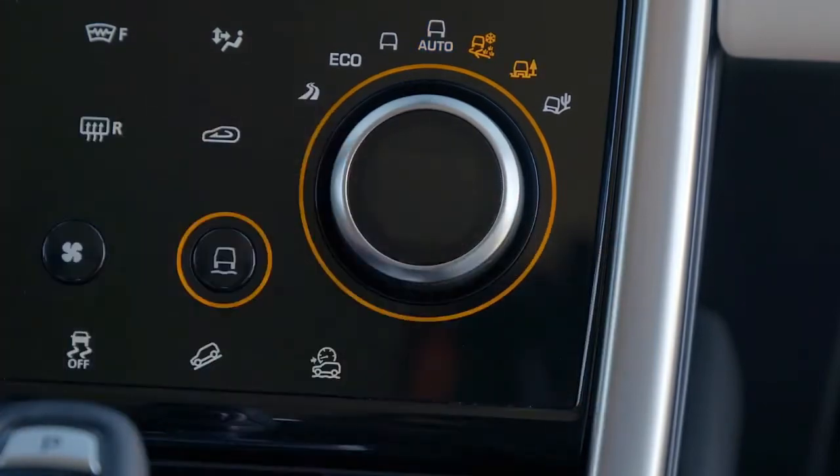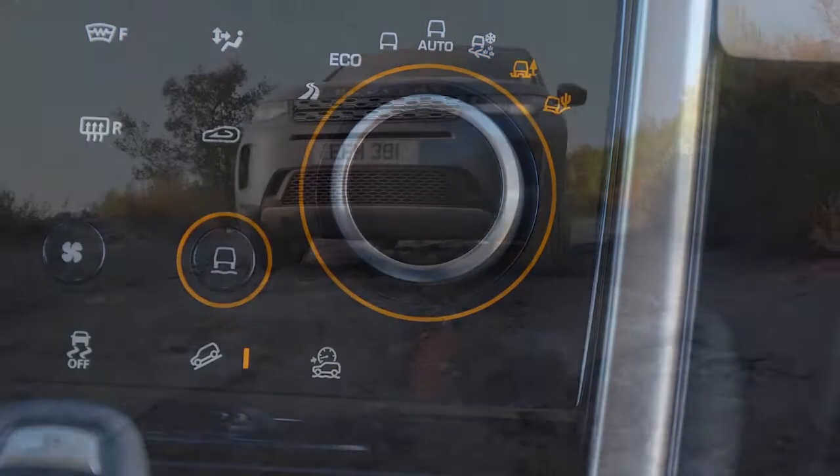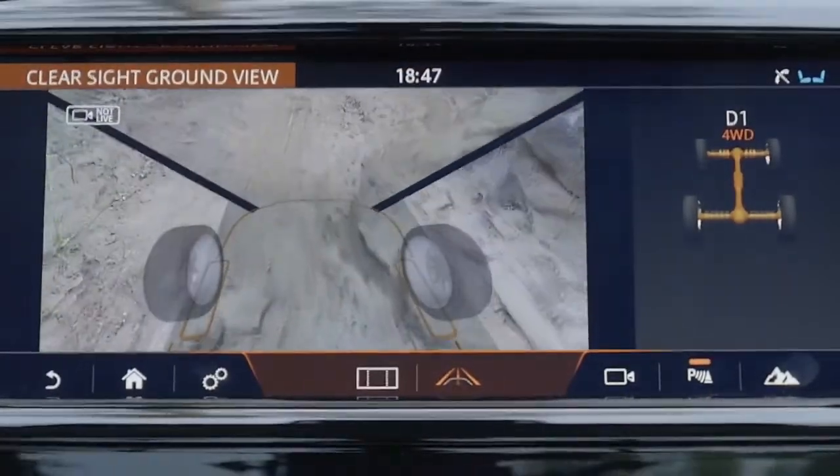The Discovery Sport remains amazingly capable when taken off-road, as you'd expect from a Land Rover. We will delve into its driving capabilities on and off-road further into this review.